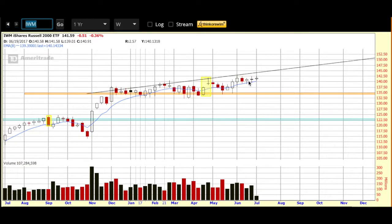Last week we had a doji, and so far I'm filming this at about 7 o'clock on Thursday morning. The futures look to be getting off to a red start, so I'll be extra cautious today. But price is up and over our blue 8-day EMA. We're approaching that black trend line. I want to see how price behaves here.